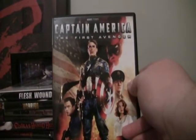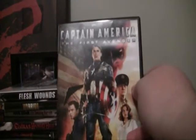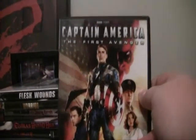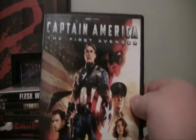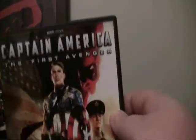Next up, Captain America, the First Avenger. Great movie. Not so much great comic book movie, but just in general, great movie. Very entertaining, lots of action. Highly suggest it if you haven't seen it.